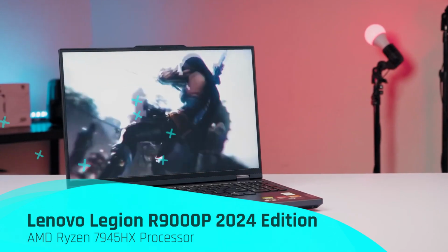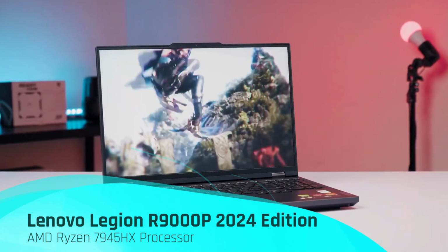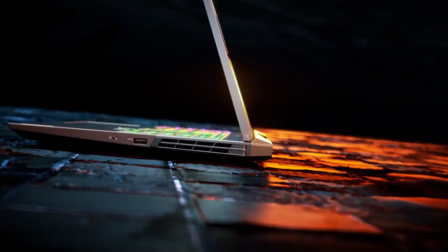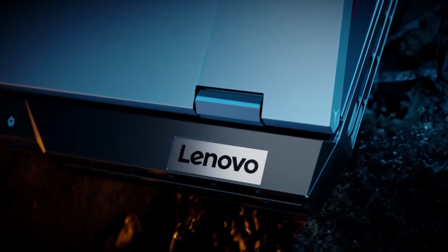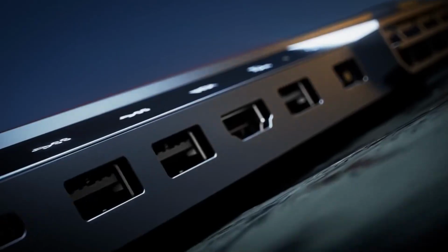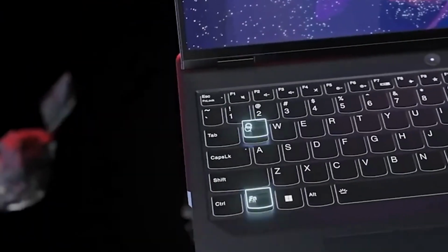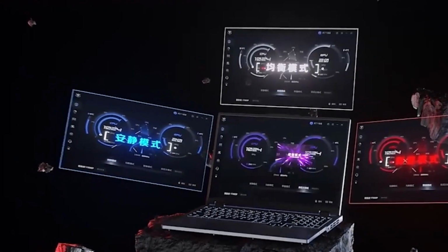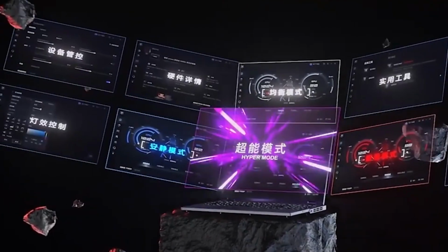First things first, let's talk about the heart of this machine, the AMD Ryzen 7945HX processor. This beastly CPU is engineered to handle the most demanding tasks with ease, offering unparalleled performance and efficiency. Whether you're gaming, streaming, or multitasking, the Ryzen 7945HX ensures smooth and seamless operation.